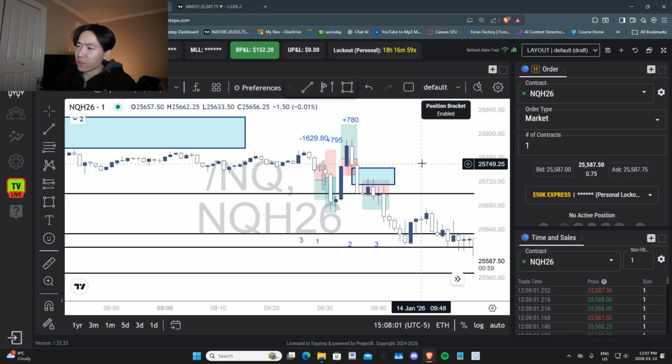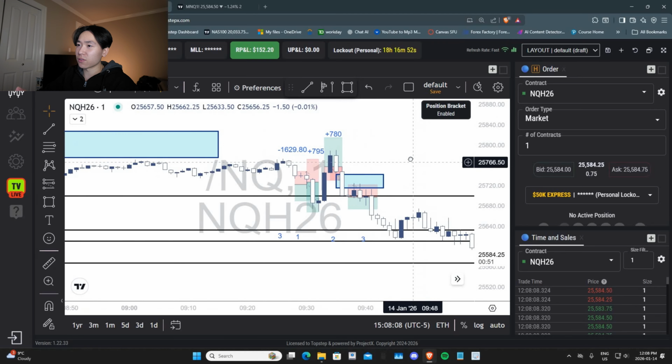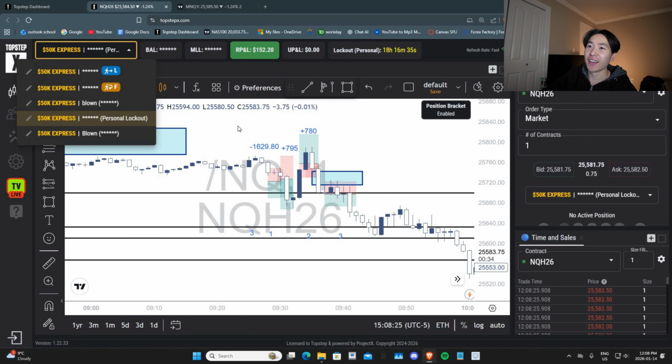So yeah, it was quite a roller coaster. There's not too much to say about these kinds of trades because, obviously, there was definitely the setup here. It's just my risk was very bad. But like I said, because it is a combine and I'm trying to pass it, this is just how I do it, right? And let me show you guys here. I don't mean to flex, but we are finally max allocated with 50K Express accounts on Topstep, is what I wish I could say, because all these accounts are blown.